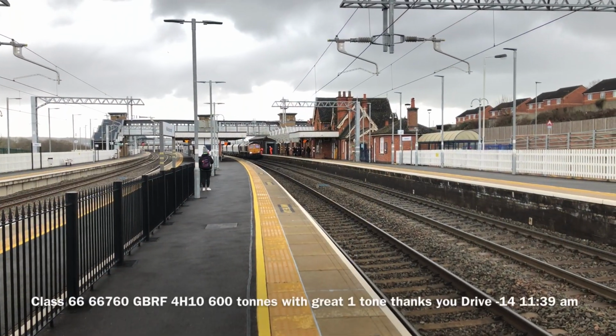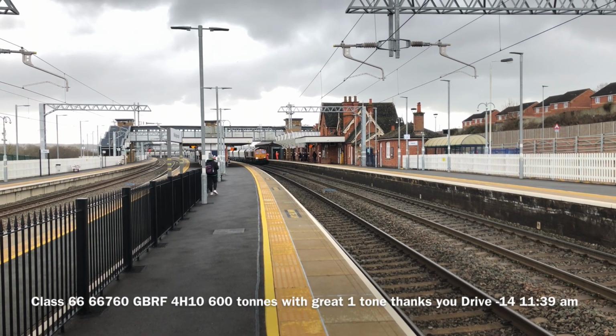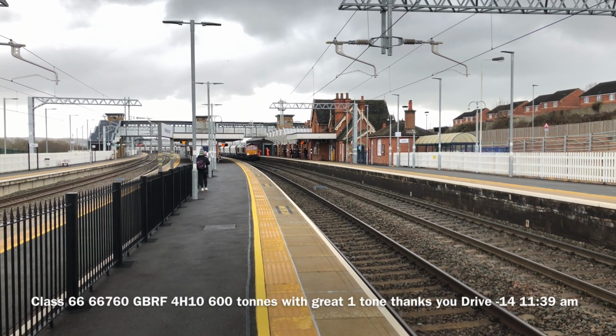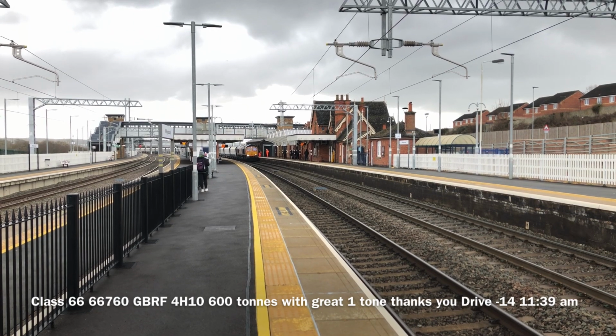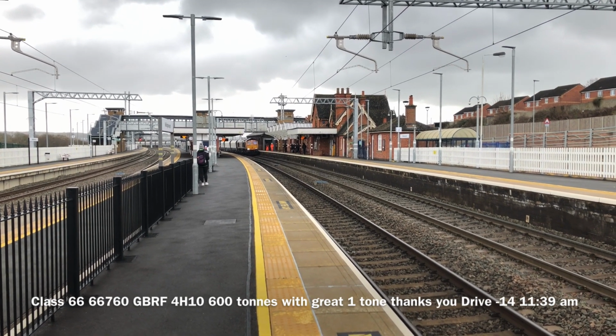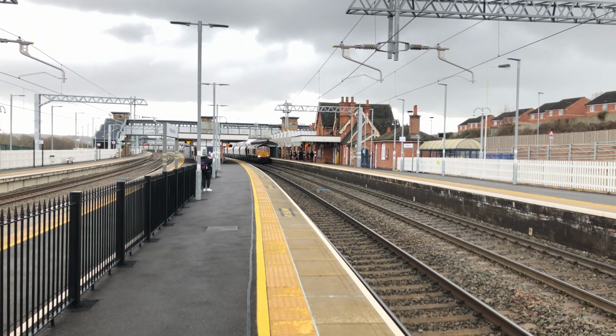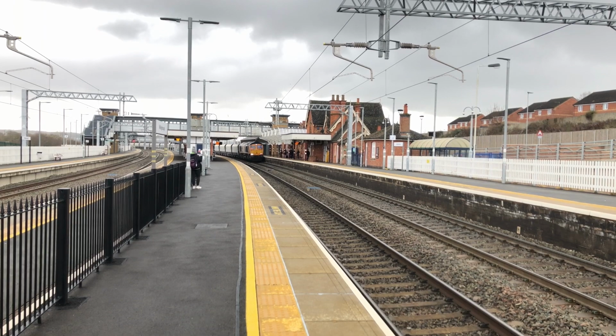We have got class 66 GBRF empty ballast just doing the changeover, and it'll be leaving platform 1. They're just doing the crew changeover. Don't know the train number yet till it leaves. There it goes. Listen to this class 66.